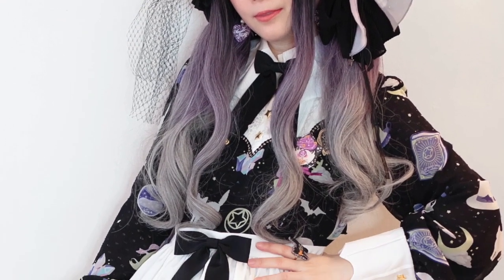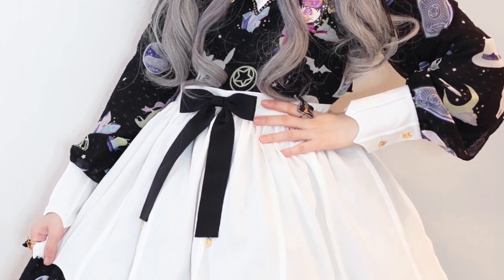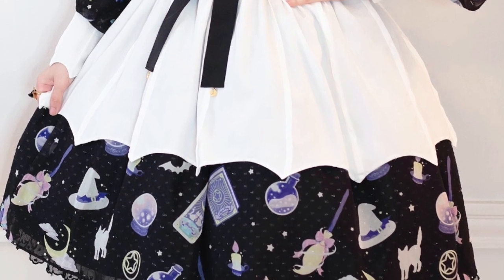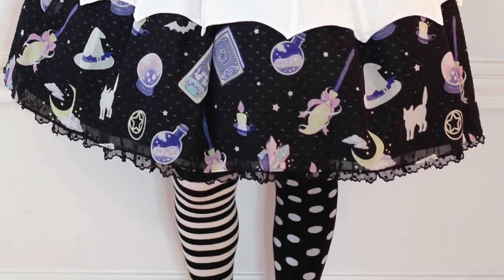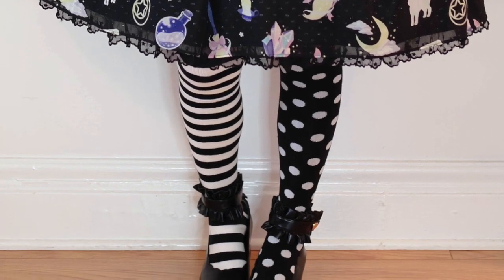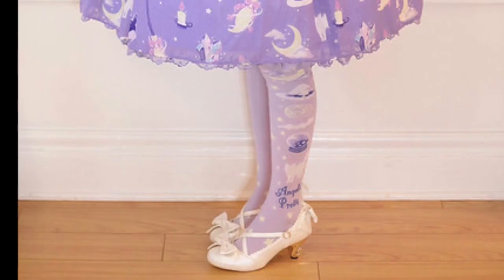Unfortunately, I don't have enough space to include full body shots in the video, so I have added the coordinate photos here. For the black colorway, I'm wearing a traditional witch's hat from Antique Beast. This is a very classic coordination given the dress is witch themed. It's very Halloween appropriate. I think the black is very subtle and versatile. It can easily go with white, lavender, pink, or yellow accessories, headdresses, and outerwear.